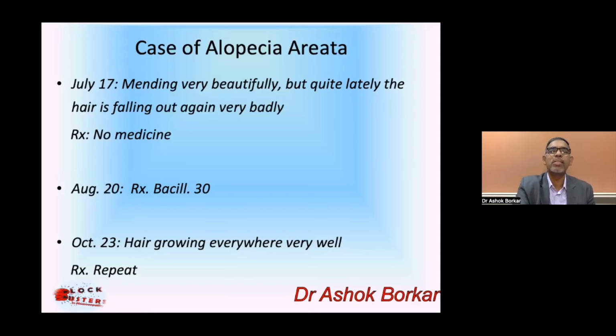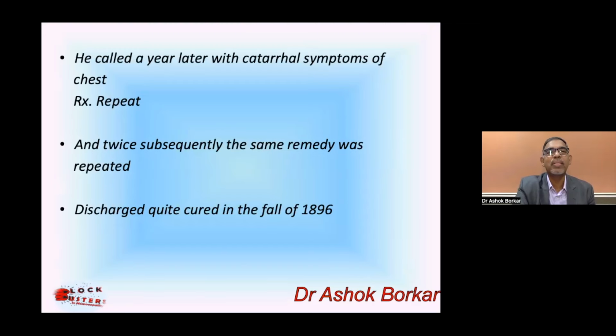So after 3 months, patient is better, growing hair everywhere, he repeats Bacillinum. He called a year later with catarrhal symptoms of the chest. He repeats Bacillinum. And twice subsequently, the same remedy was repeated. Discharged, quite cured in the fall of 1896. So after 2 years, he was completely cured.